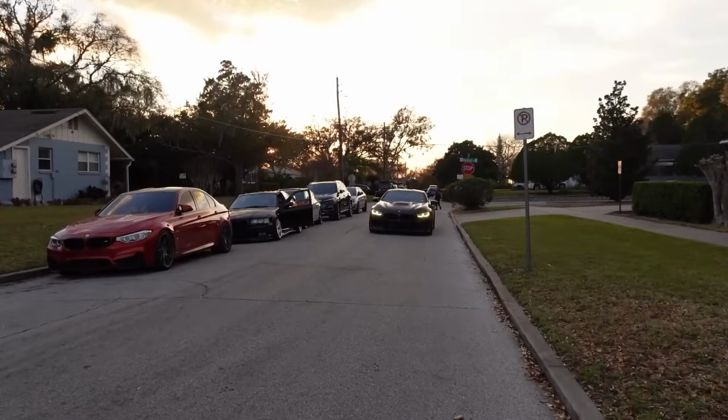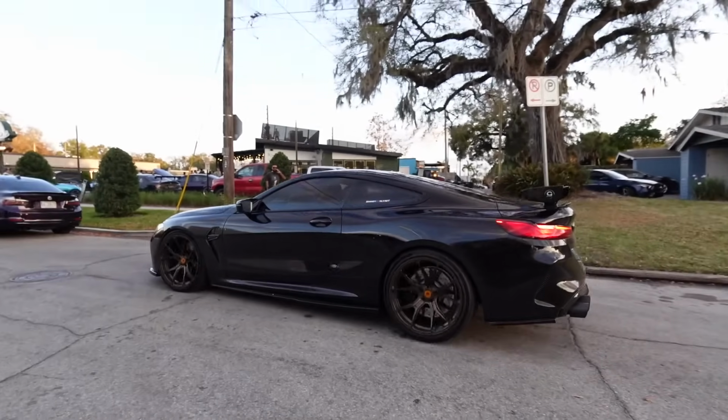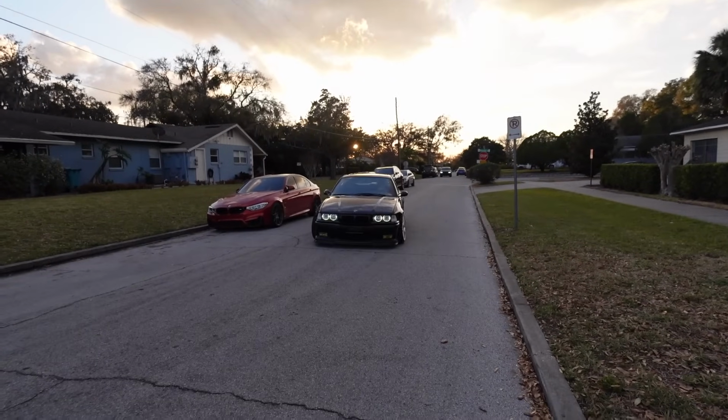Bro, with the yellow DRLs? Oh my gosh, dude. That's clean right there. Such a clean E36. Damn.